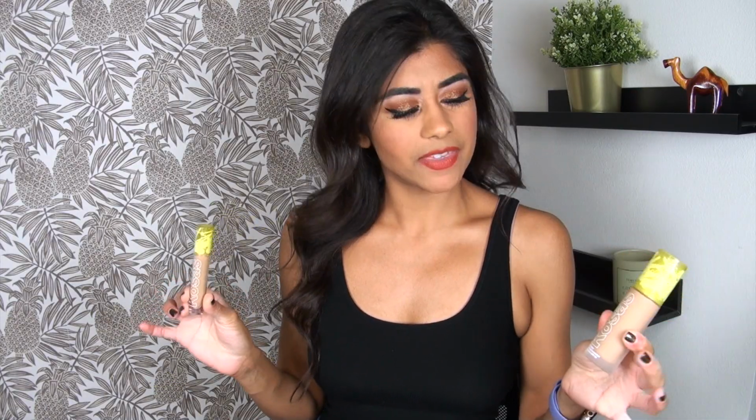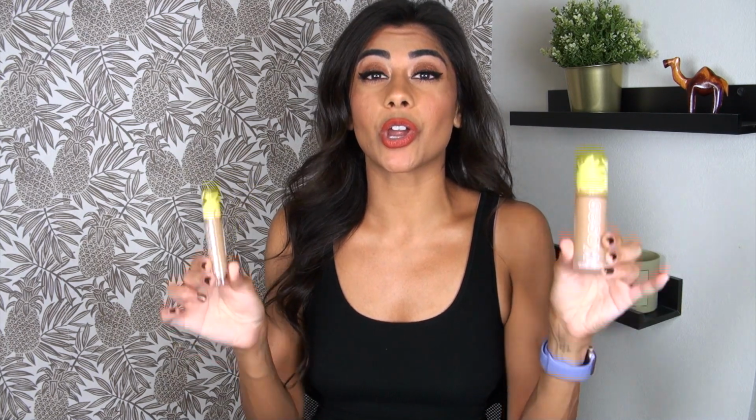So what do I think of this Kosas foundation and concealer overall? I think you guys can tell I am very less than impressed. This is a $42 foundation and a $28 concealer, which means this combination is $70. And for a $70 complexion routine, I don't want this to emphasize texture on my skin. I feel like my skin looks better without this on it. It looks less textured, less wrinkly, less pory. Like this didn't make it look good.